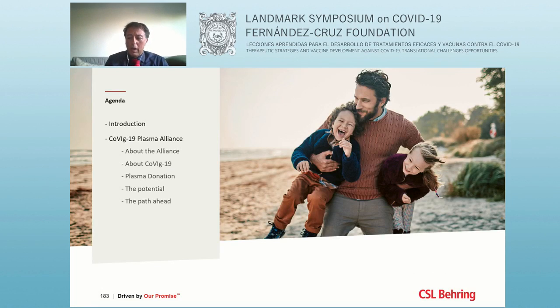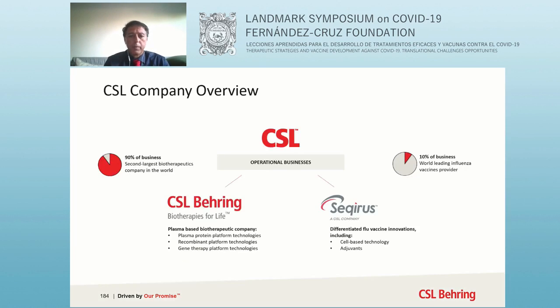So my agenda today: I'll give you a little bit of introduction about CSL, but primarily spend the time focusing on the efforts of the COVID-19 Plasma Alliance in the production of a polyclonal hyperimmune against SARS-CoV-2. CSL is really interestingly positioned during the COVID-19 pandemic to contribute to efforts both in the development of treatments against and vaccines in the prevention of COVID-19.